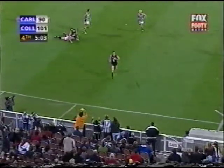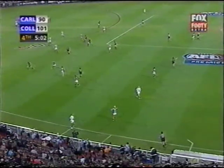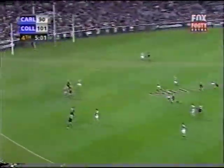The kick from Clements out of bounds on the full. Carlton will get it. Got a sniff. 5 minutes to go in the game. Only one Collingwood player in the forward half. They're chalking up the back line.